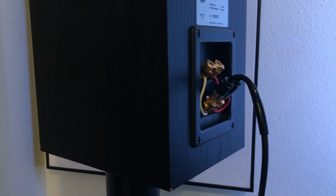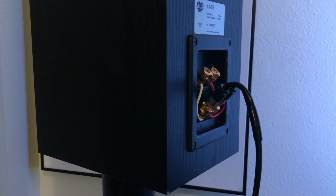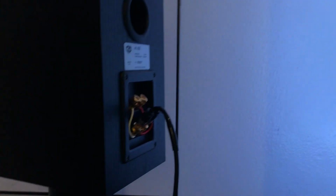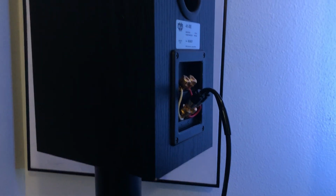I love them because I'm always swapping out gear, so it's much easier just to plug them in, plug them out, especially when it comes to speakers. When you're doing something like that by yourself up on top of a pretty expensive OLED TV, you want to be able to do it quickly. So I do like that.